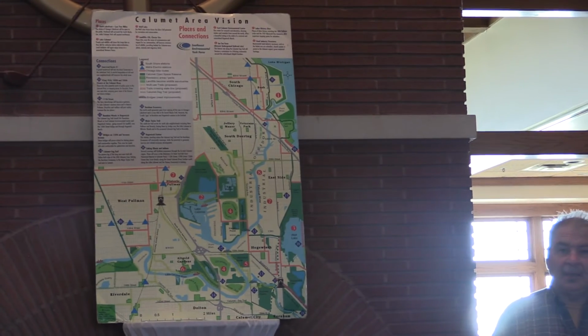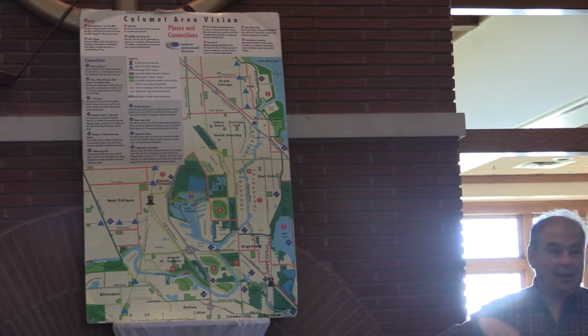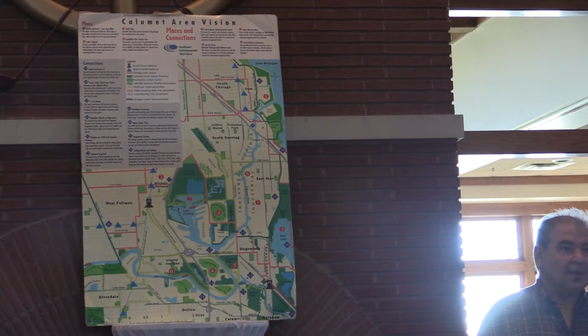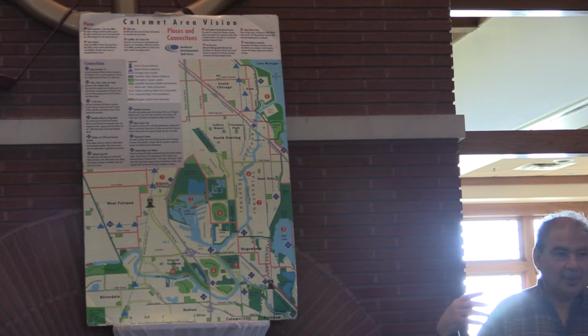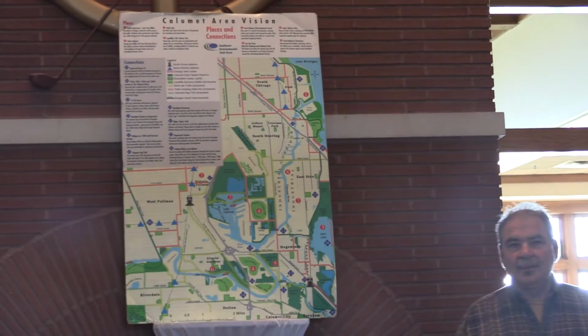And the third one is about a Calumet Heritage Corridor, and this would really be the centerpiece of all of these projects that we're talking about. Opening Lake Calumet to the public would enhance the Pullman situation and the Calumet Corridor.